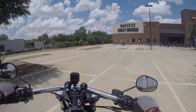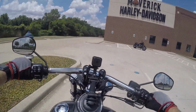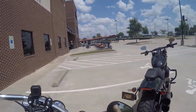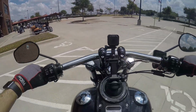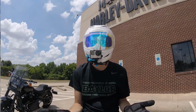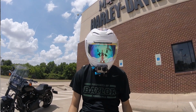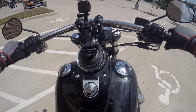Awesome Dyna. If this would be your first Dyna, you would not be disappointed. And again, if you want something that you can carve around tight turns and whatnot, I've never tried that, so I'd be the worst person to ask about that. But it's comfortable on the highway. I've gone above 100 miles an hour on this and just felt super comfortable. So awesome bike, and loved it.